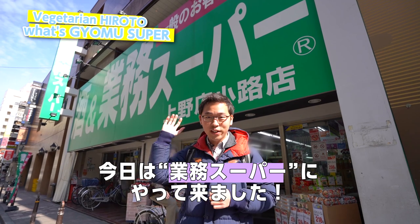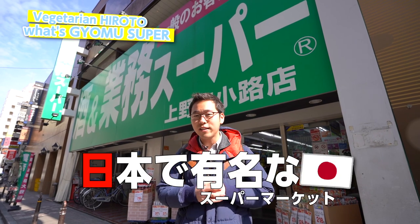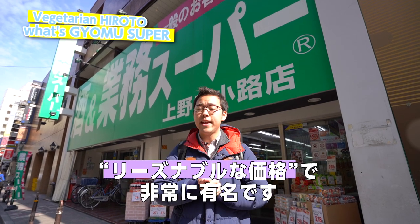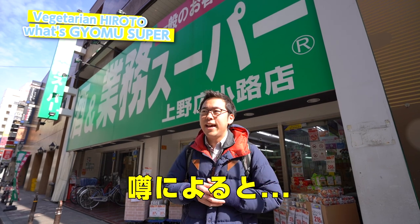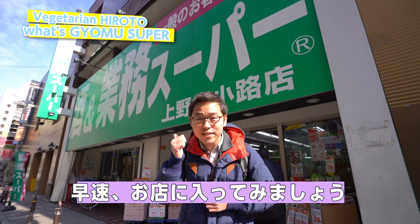Today I came here, Gyomu Super. Do you know where it is? Gyomu Super is a pretty famous supermarket in Japan. They have over hundreds of branches throughout Japan, and it's very famous for its reasonable prices. And I heard that recently they started to sell vegan products. All right, so let's go inside.